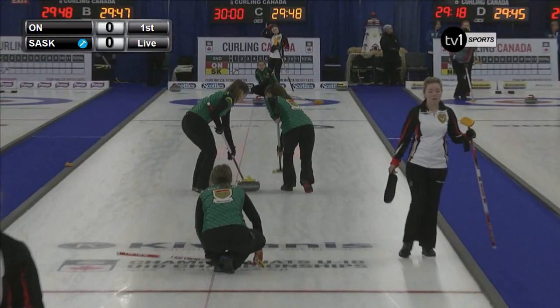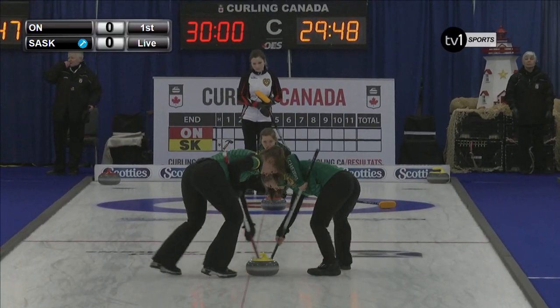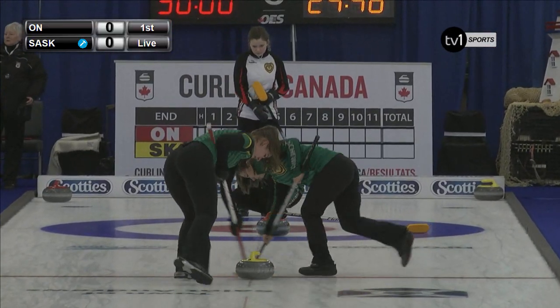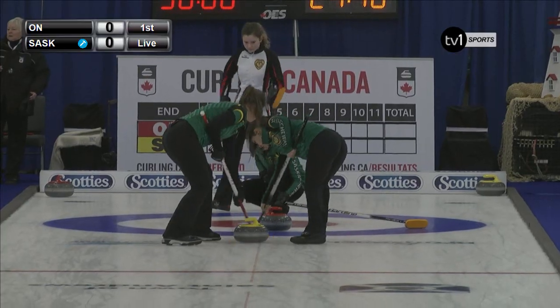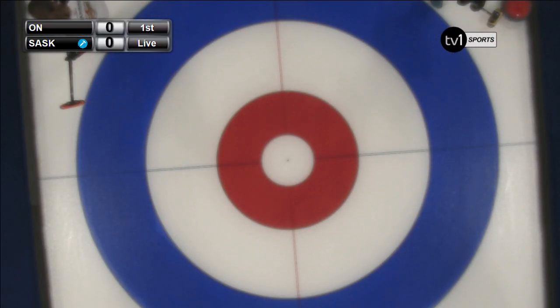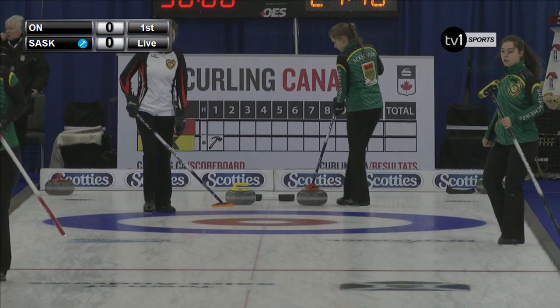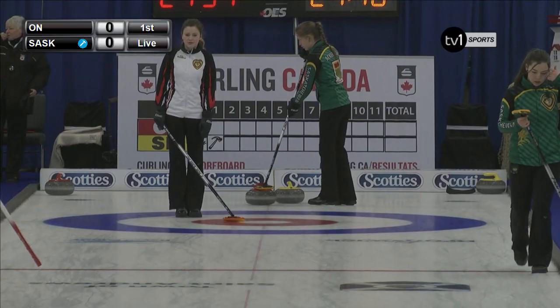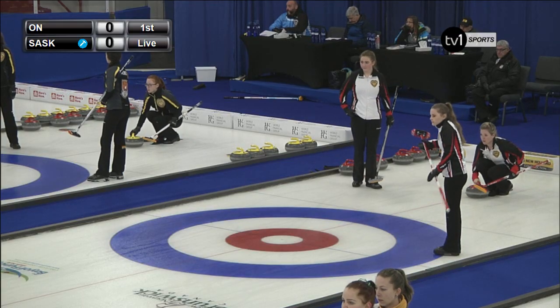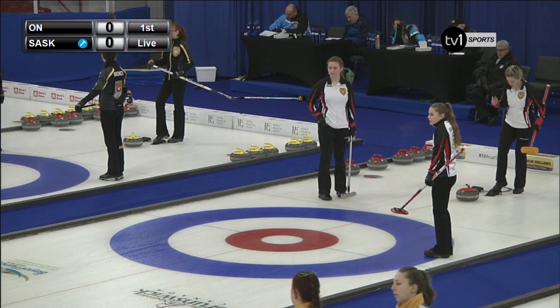Okay, just a pretty basic end. Ontario brought their rock in, and Saskatchewan's going to try and hit and roll to the side and try and keep their shooter in. But again, just a little bit of over curl and the shooter rolling out. This is a basic strategy for a lot of teams coming into their first end of play. Like you said, it keeps them getting used to the ice and the different paths.